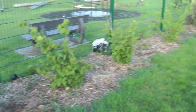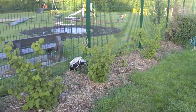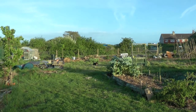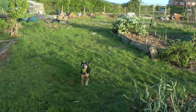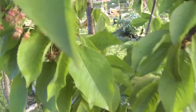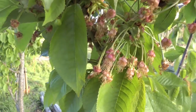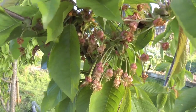Here's my hazel hedge. There may be room for 1 or 2 more, can't there? Because we can use next door's allotment as a run because they have abandoned it, which is rather sad. Josterberry's fruiting already. In fact, everything's fruiting already. There's a cherry tree. The plan is we're going to build a cage for these before they get ripe.